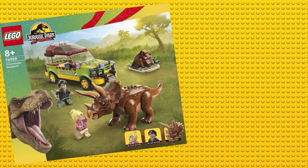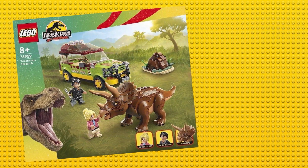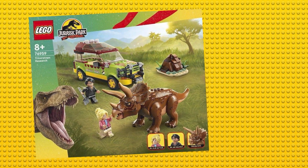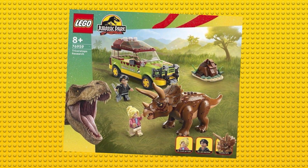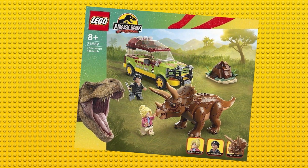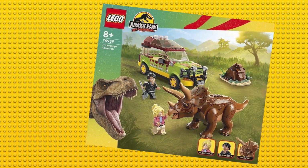So I'm actually super happy that we're just getting that build again, because I legitimately considered buying a second set of the T-Rex Escape diorama LEGO set just to have another one of those cars. I was willing to spend almost $100. I'm stupid, okay? I'm sorry. I'm disappointing my parents every step of the way. But I didn't do it.